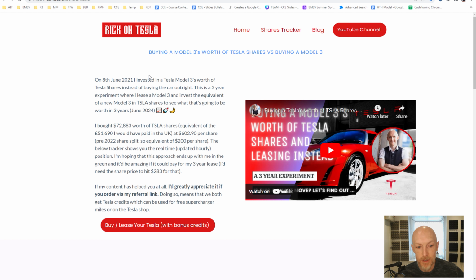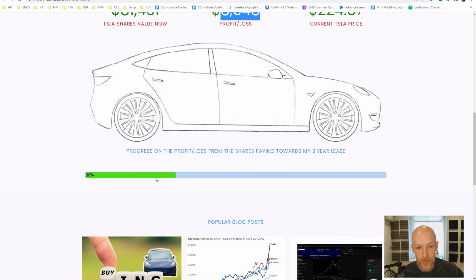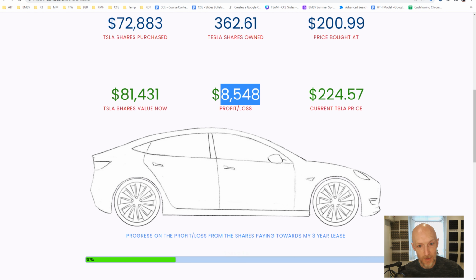So have a look at the shares tracker. We can see now that it is 8,548 in terms of the profit and loss, and that's 30% of the way to paying my 3-year lease. Obviously in the past we've been way beyond that and paid for the entire lease, but I'm happy with just being in the green at the moment, and we'll see what happens in the future.